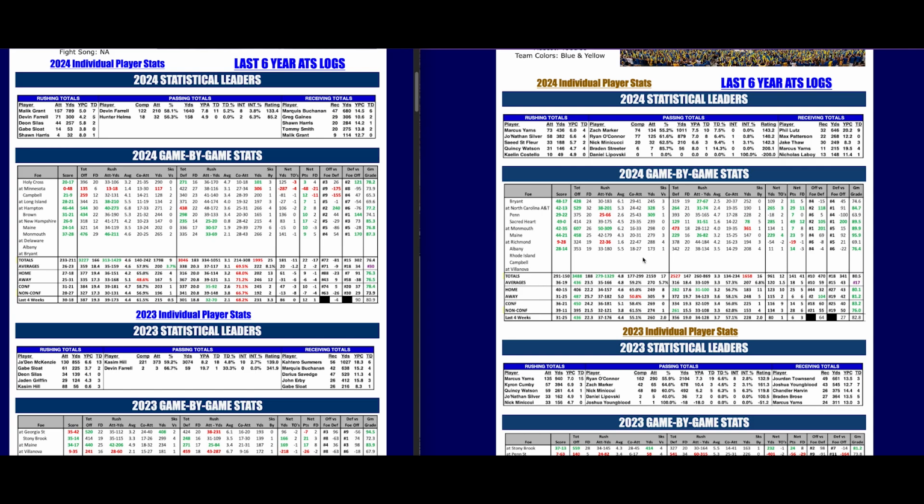Now, 2 weeks ago, we went with Delaware minus 5.5, and they got behind early and never recovered in a 28-9 loss against Richmond. Delaware's fresh off a bye, and 2 weeks ago they were minus 14.5 against Albany and won by 14. That Albany team is now 3-7, so that's not Rhode Island.